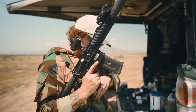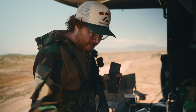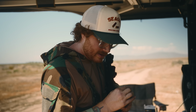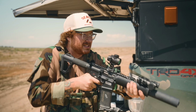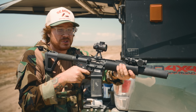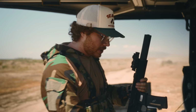Those are plus P rounds. If we put some normal rounds in there, like those were NATO spec, you will see how insane this gun functions. So first 2 rounds are your normal Federal PMC whatever load. It basically doesn't move at all. And now we're gonna go to our NATO spec rounds. So now we're gonna show you the magic behind this system.